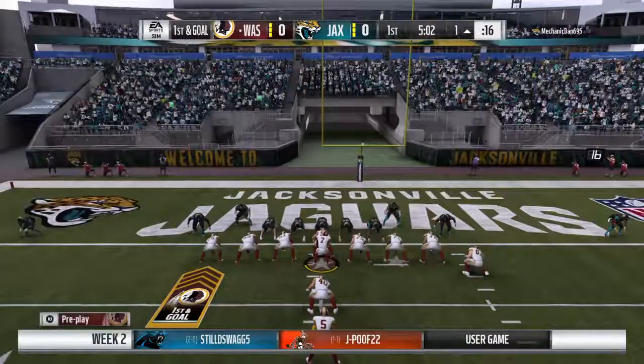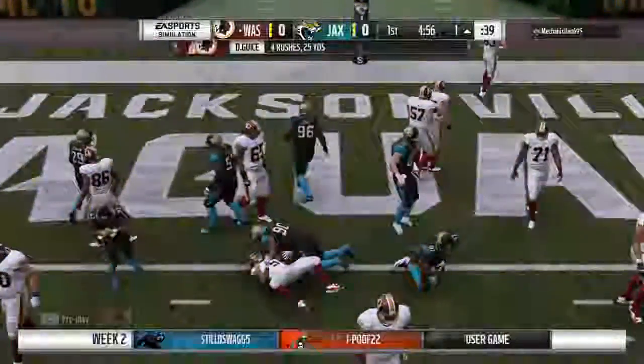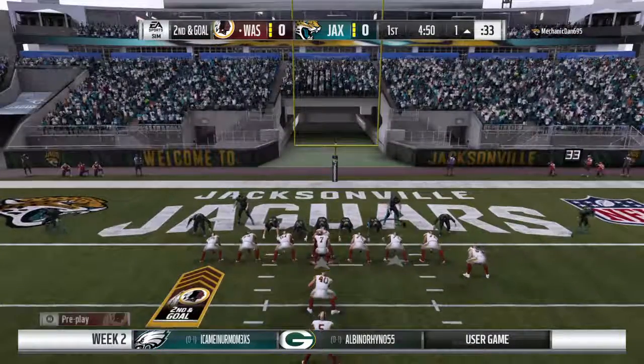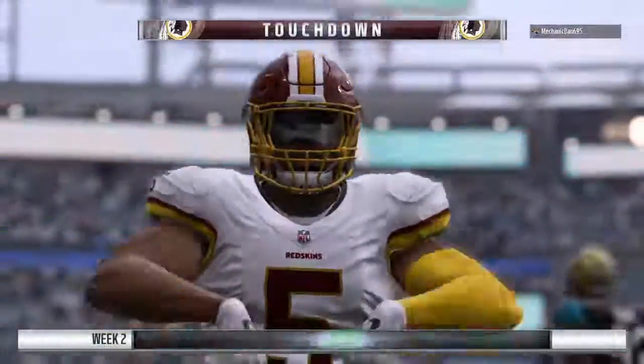On the ground, Geis. And no signal yet. I don't think he got in. He didn't. They'll mark him at the 1. No gain on the play, and it's going to be 2nd and goal. He's going to get it running right. And he is into the end zone.